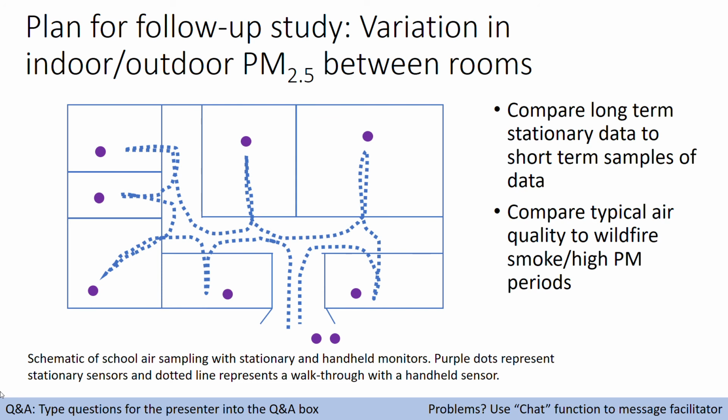And then we also want to compare those findings of the variability between different rooms during typical air quality compared to wildfire smoke to get an idea, again, of how testing done during typical air quality can be applied to wildfire smoke.